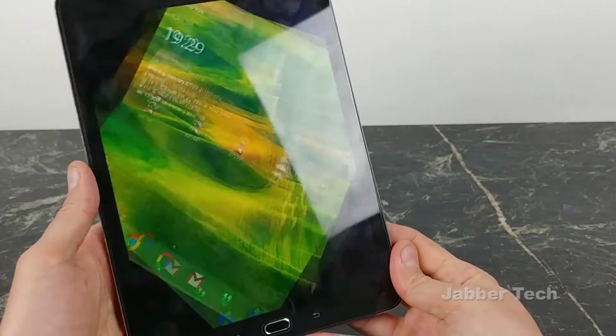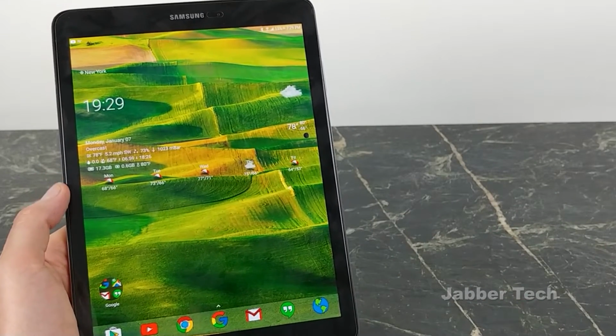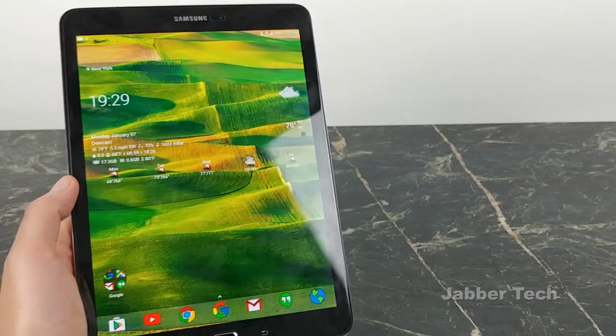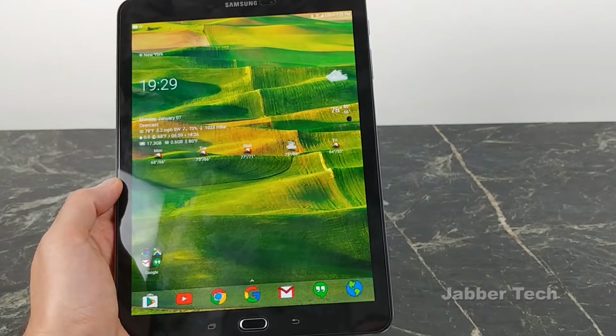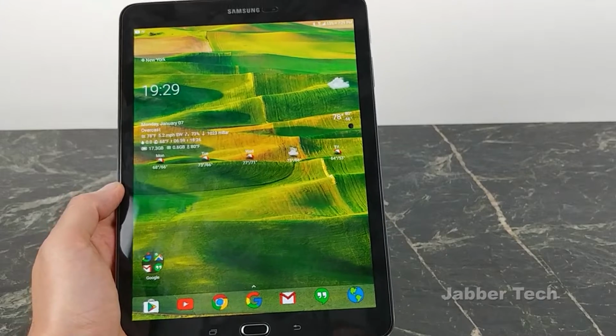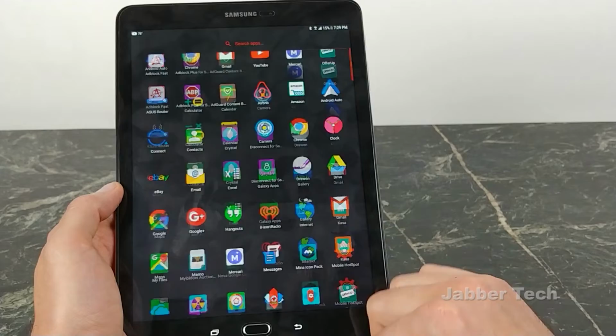So let's talk about other experiences that you might have and might not be so great. That's performance. I do have very bare minimum loaded on this, guys. I do not have all that many apps. As I mentioned, I use it for Android Auto, for music, and for surfing the web. And if you just put the basics on here, you will be fine. There's no lag on this.